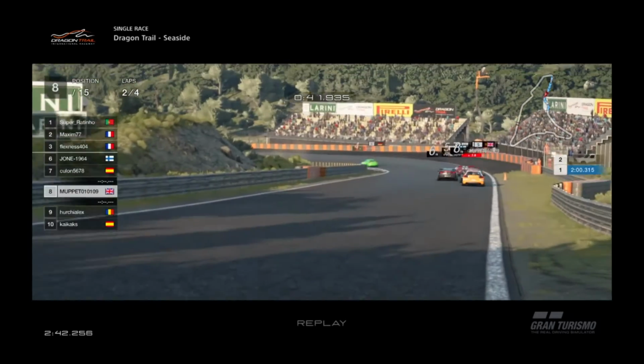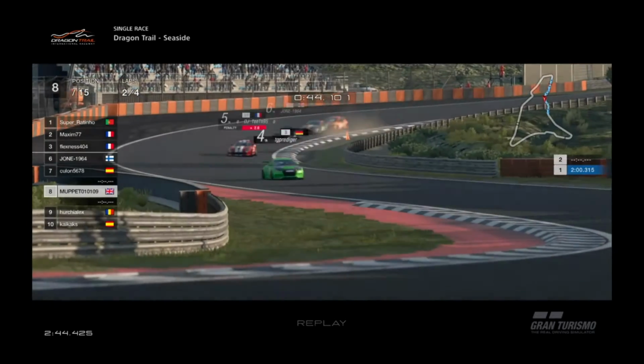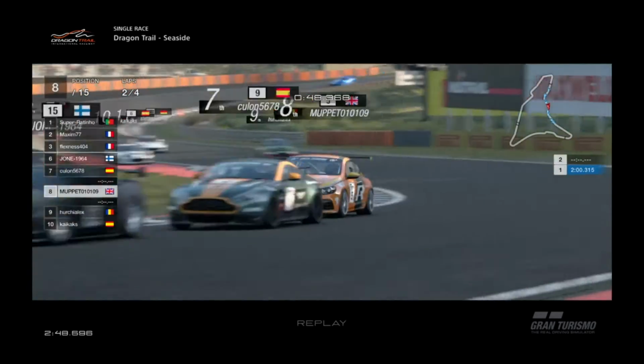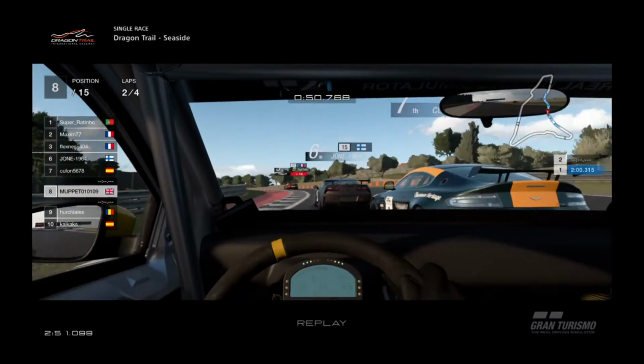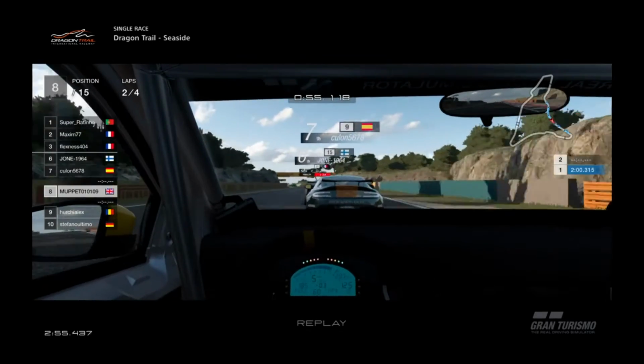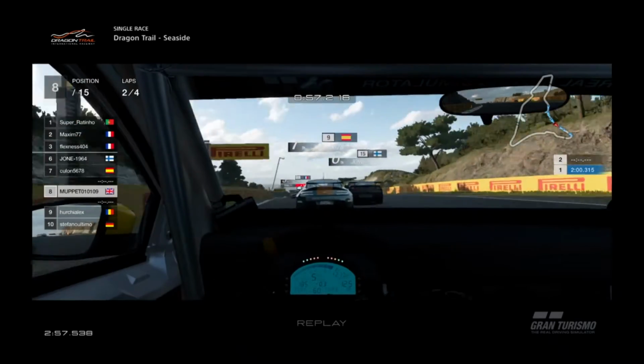All I can think now is I need that position back. But luckily, looking ahead, we see that the Dodge Viper has got a penalty that he has to serve, a 2-second penalty as well. That's going to cost him. So I know I don't have to battle too much. I'm going to gain at least a position through that if I don't mess up myself.